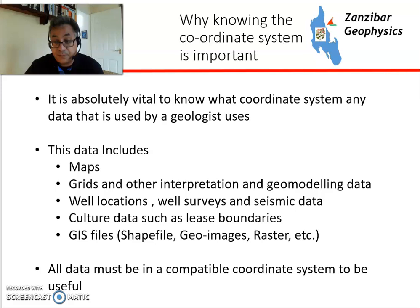And all of these must be in a compatible coordinate system to be useful, because if one of them has been loaded in wrongly, it'll be several hundred meters out, which will be a bit of a problem because that'll make your interpretation faulty. Obviously, if it plots in Outer Mongolia, unless you are working in Outer Mongolia, you can see that there's a problem. But quite often, the errors would be hundreds of meters, a couple of kilometers, such that you can't instantly tell that there's a problem.